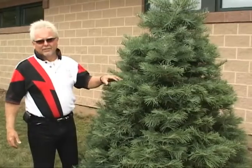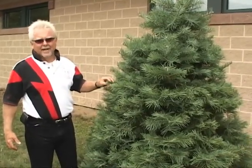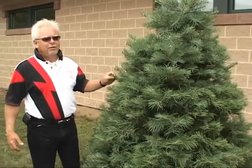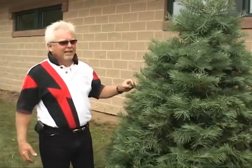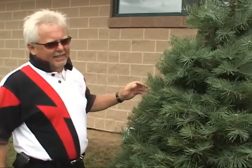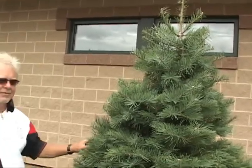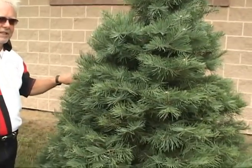This is a corkbark fir that is native seed to the mountains of New Mexico. It's got a beautiful blue color. It's new in the industry. A beautiful tree. The needle retention on this is maximum. Beautiful needle retention.